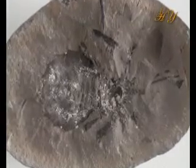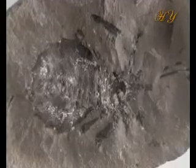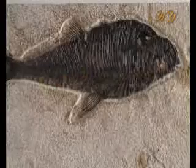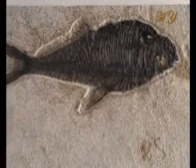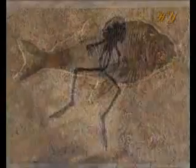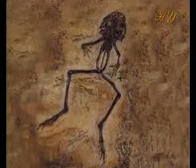There are also a few other processes that can result in fossilization. One of these is carbonization. All the original elements apart from carbon disappear from the tissues that undergo the carbonization process. All that remains of the original structure is then a copy, consisting entirely of carbon.